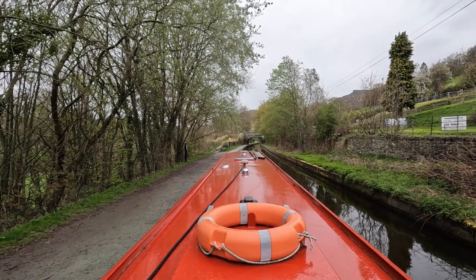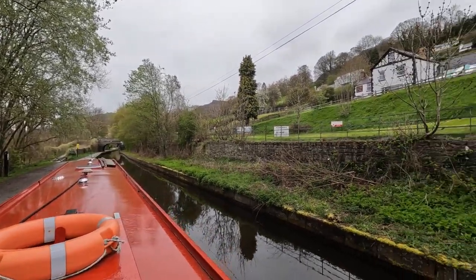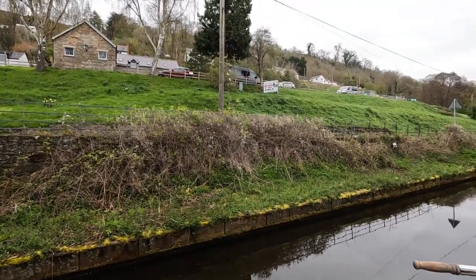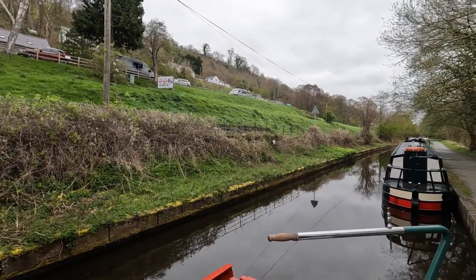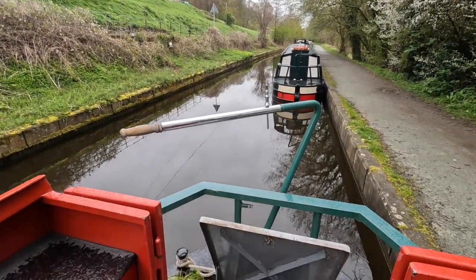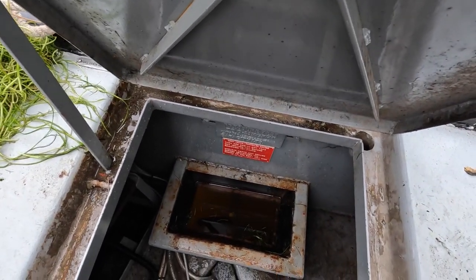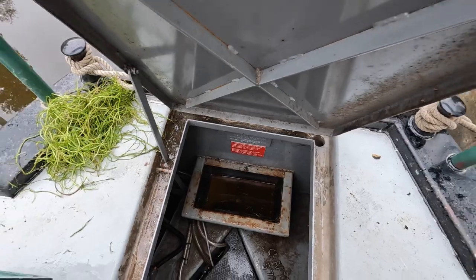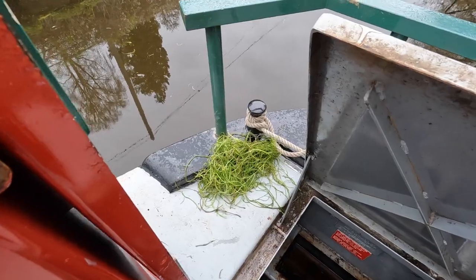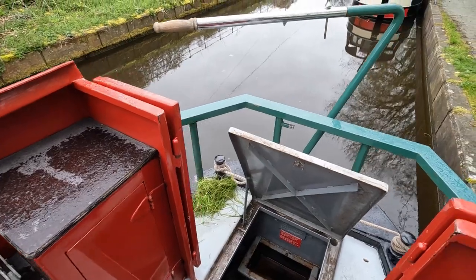So we're not far from Llangollen. Actually the main road is next to us. We've made a quick stop though because there's quite a lot of weed floating in the water today, and we noticed the propeller was a bit sluggish. So I've just had a look down the weed hatch. Hopefully you can see the propeller, and I've just removed that weed. It's not very much really, I was thinking there'd be more.